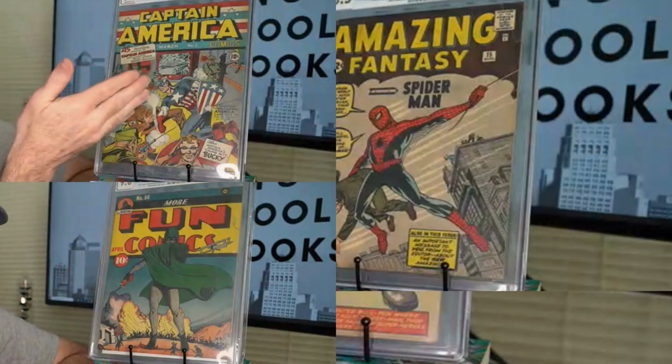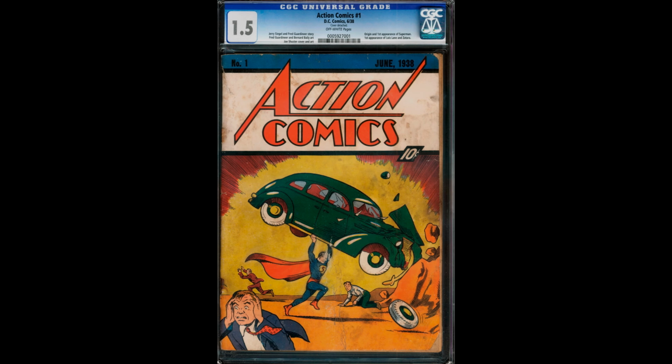Would you sacrifice your entire collection for one book? I've come this close a few times to winning a book that would have forced me to sell most or all of my collection. Here's the first of 6 collection killers.